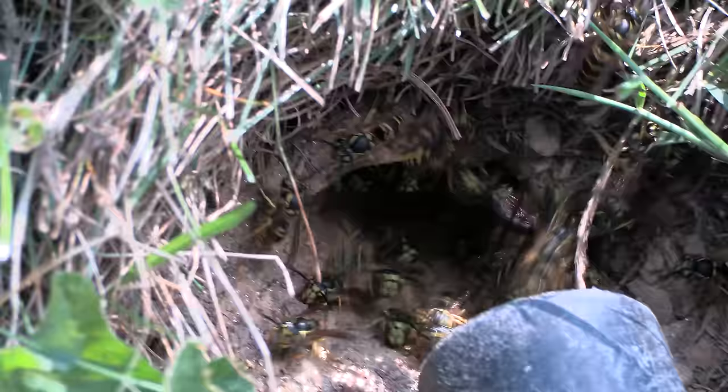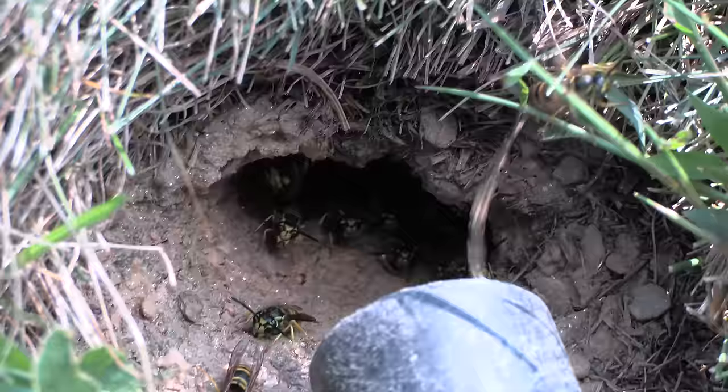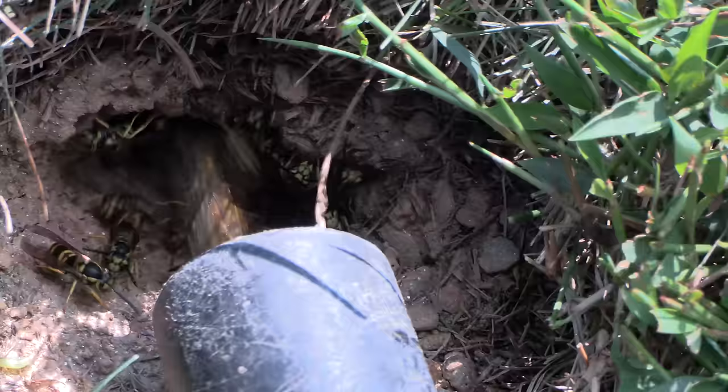Look at the fury! Holy cow! These guys are so aggressive. When they come out, they just latch on. They're just as bad as southern yellow jackets. Eastern yellow jackets are like the ground version of southern yellow jackets. Anytime I've been stung has either been from southern yellow jackets or eastern yellow jackets. That's kind of a lie. There was also a bald-faced hornet earlier in the spring, but I didn't tell you guys about that.